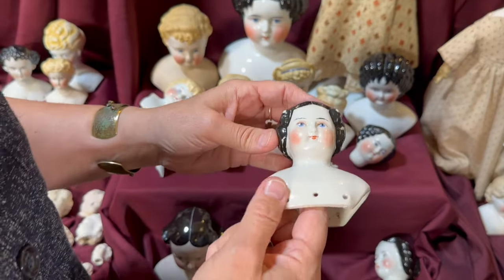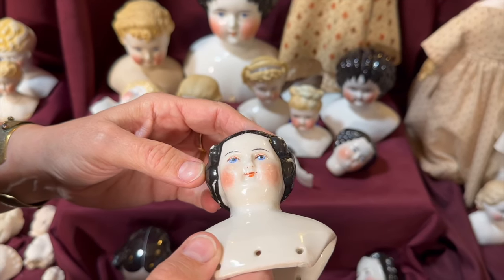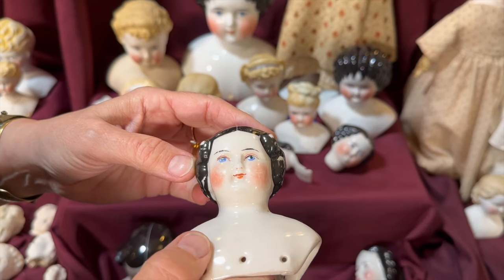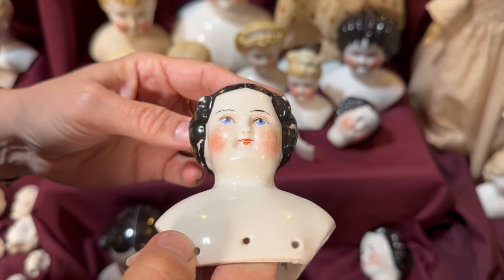And this little one, even though in this size it doesn't have the open circle nostrils, I think it probably is a Kestner product because of the lip painting. Though that's a bit of a slim lead to base it upon, I think it probably is.